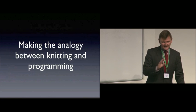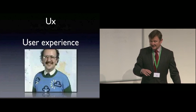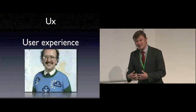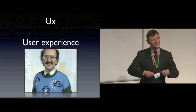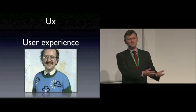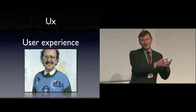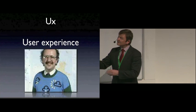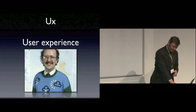So trying to make the analogy, really, is things like the user experience. Here's Michael Fish in his jumper. You think about it, you don't knit for no purpose. You don't think, I'm going to knit now just any shape for the sake of it. You knit with somebody in mind. People knit when there's a new baby. They knit because there's something or a person in mind. So you're thinking about the user. What's their user experience? So for Michael Fish, it was to have a weather jumper.